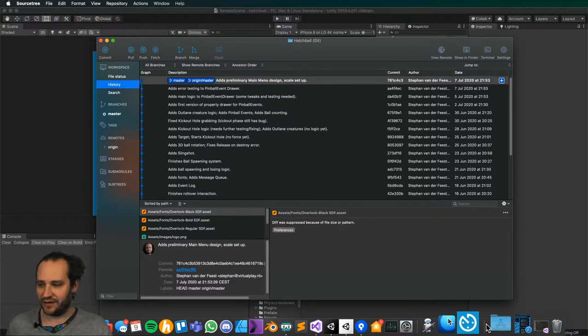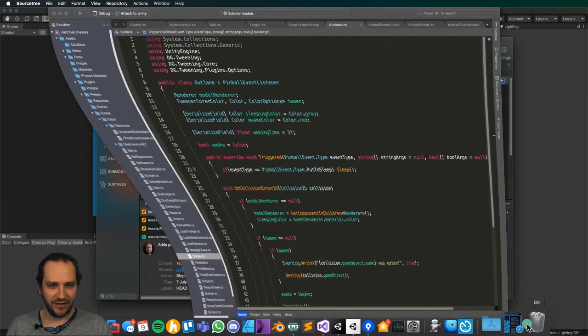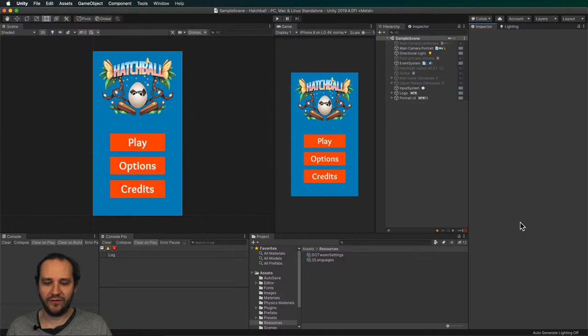The scale is set up. Yeah, I remember that. That was quite a lot of explanation. I didn't do any coding last time. Well, I did some coding on the custom pinball event drawer, but I did not do any coding for UI, which maybe I won't even do today as well. So let's just see how far I will get.